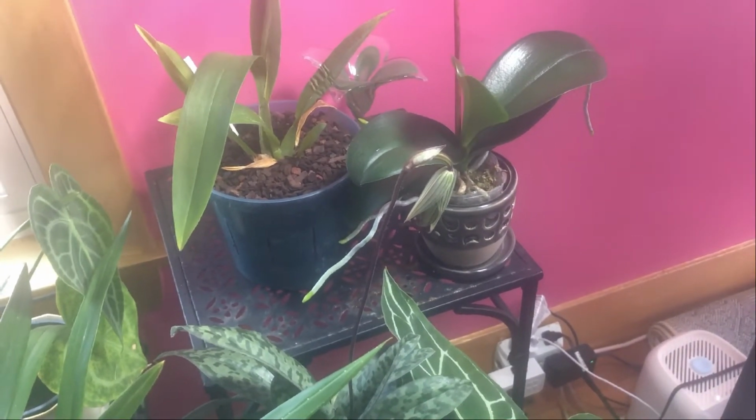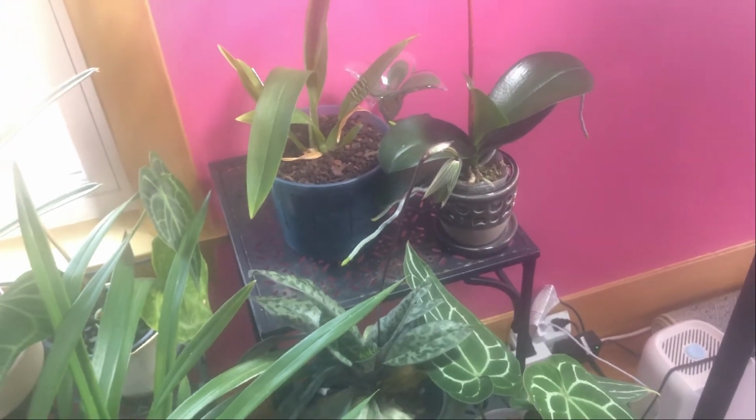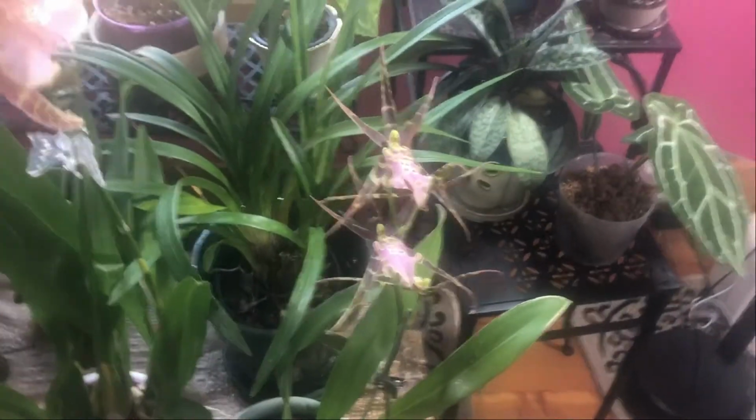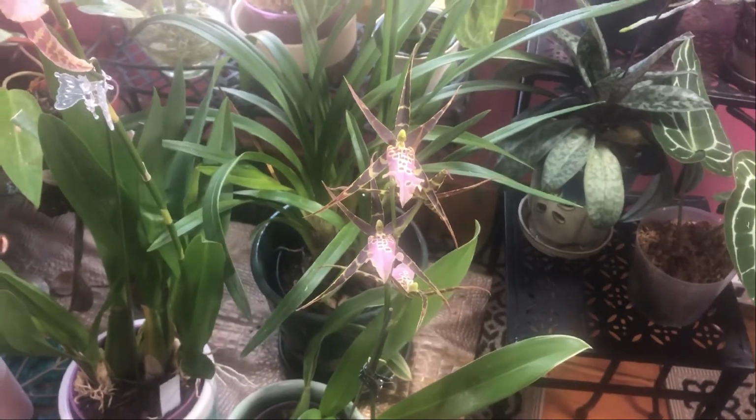This is the Pathwardii. This is her second bloom from the same growth this year, so again, apparently that's doing pretty well. Then I'm super happy about this. I wasn't expecting this to go into spike this year.